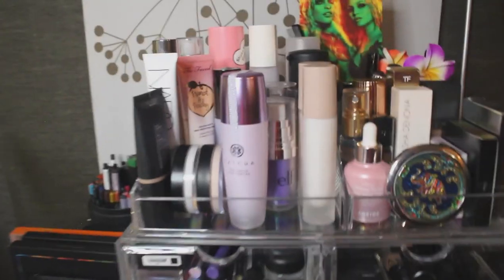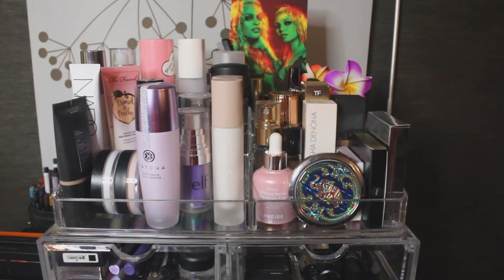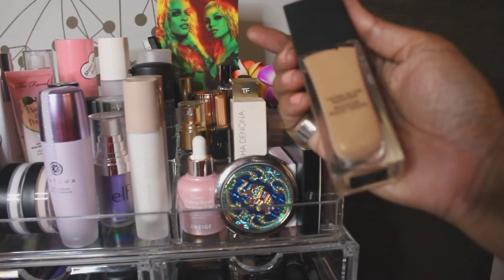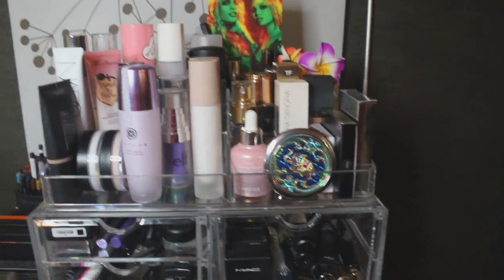But anyways, what we have up here, I don't wear foundation, but I do sometimes. I'll use a glow boost, which is tinted, like this one from NARS here. But for the most part, it's just primers, and that's about it. Lotion.